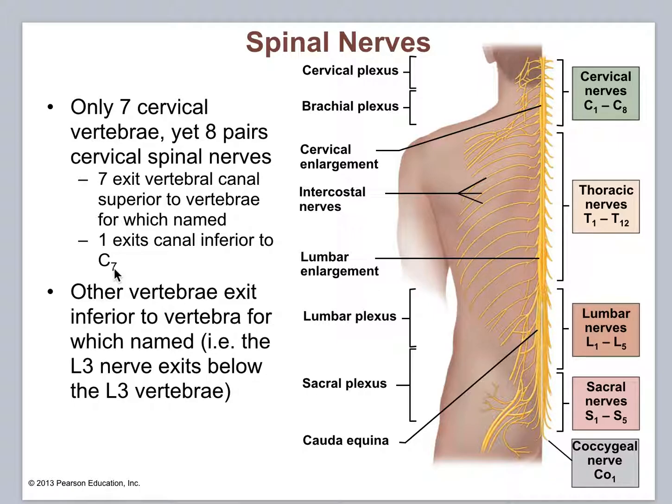So if you look at the C7 vertebra, the nerve that comes out above it is C7, the nerve that comes out below it is C8. And from there on down, the nerves come out below the vertebral body of the same name. So the T1 spinal nerve comes out below the T1 vertebral body.